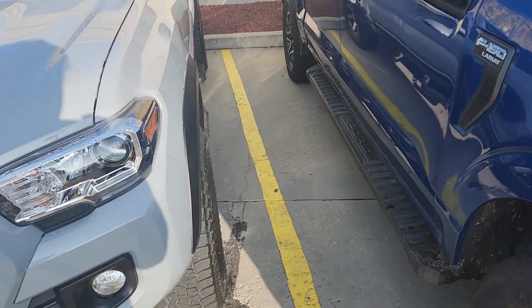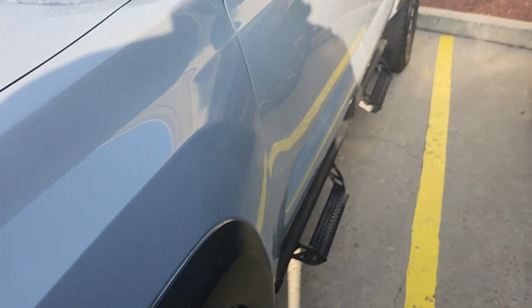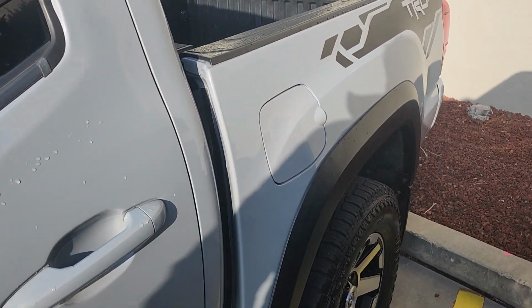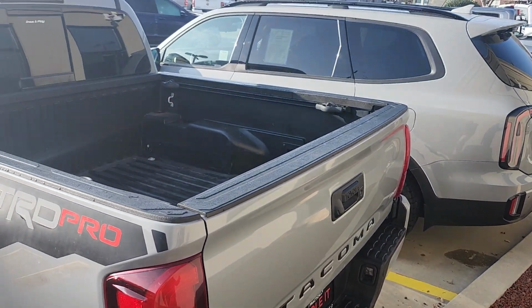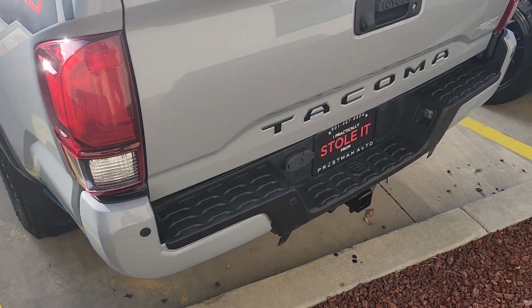If there is anything, any kind of blemishes, I'll be sure to stop, zoom in, make sure you get a good visual. But tires on here are in great condition. You got loads of life left in those, so that's cool. Looks like you got a very little chip here. I think the previous owner might have already had it filled though, so nothing too crazy, but nonetheless, good to know.